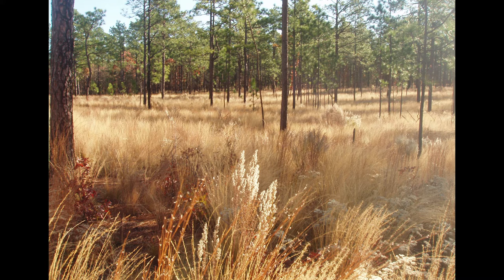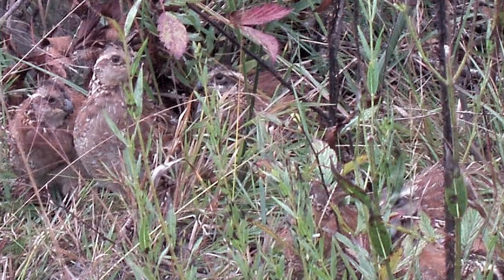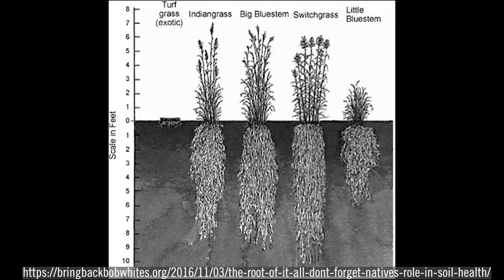Native bunch grasses are also widely used as sources of escape, thermal, and nesting cover for many species, including the northern bobwhite, and some provide significant amounts of seed eaten by birds and small mammals. Native bunch grasses are well adapted to Xeric longleaf habitat because of their ability to send down root systems as far as 8 to 10 feet to find adequate moisture. However, they are not restricted to dry sites and are found in moist and wet longleaf communities as well.